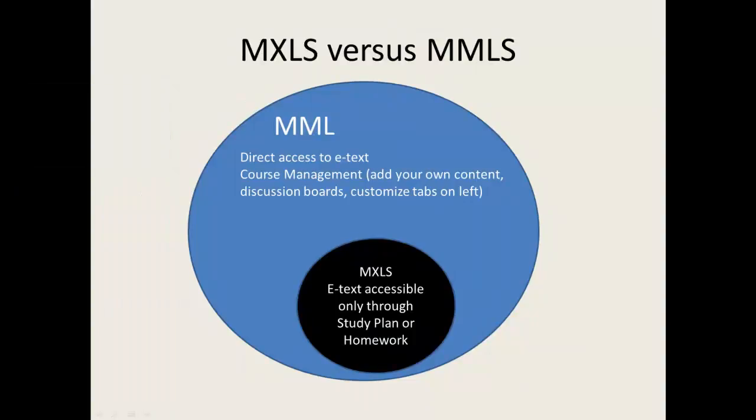So here's a quick synopsis of the differences between MathXL for School versus MyMathLab for School. MyMathLab has a tab that gives the students direct access to the e-text, so it's very easy to navigate to a particular chapter or section. You also get course management. You can add your own content, create HTML pages, discussion boards, customize the order of the tabs on the left.